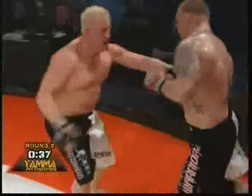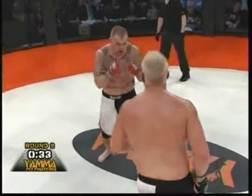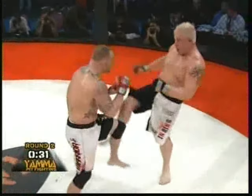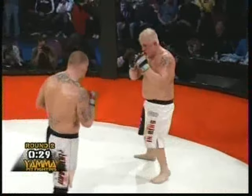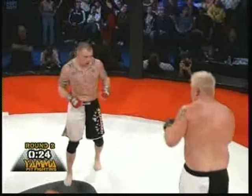Tuxer's lunging. Almost a desperation lunge. Finally, we saw the running around the cage. Well, I was wondering when they'd try to bull rush him. Why try to pick your way in when you can bull rush him? Nice counter right hand by View. Yeah, it was a short one.